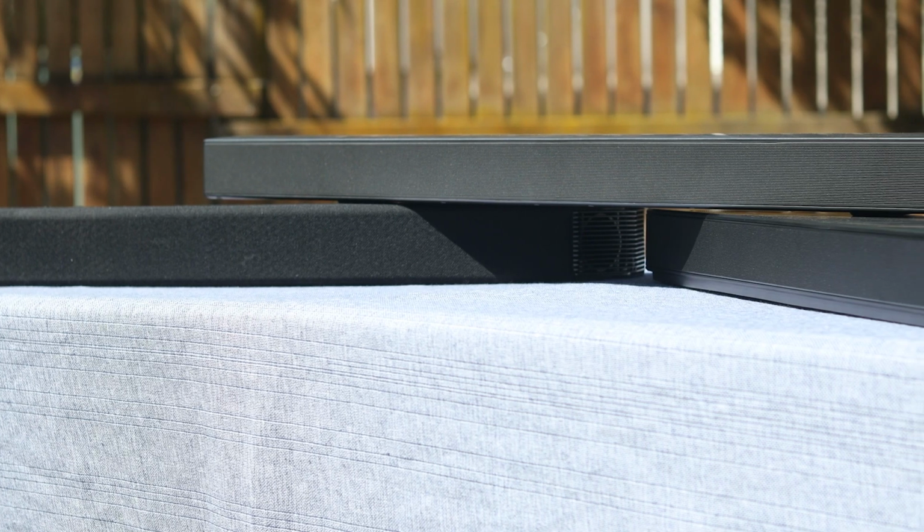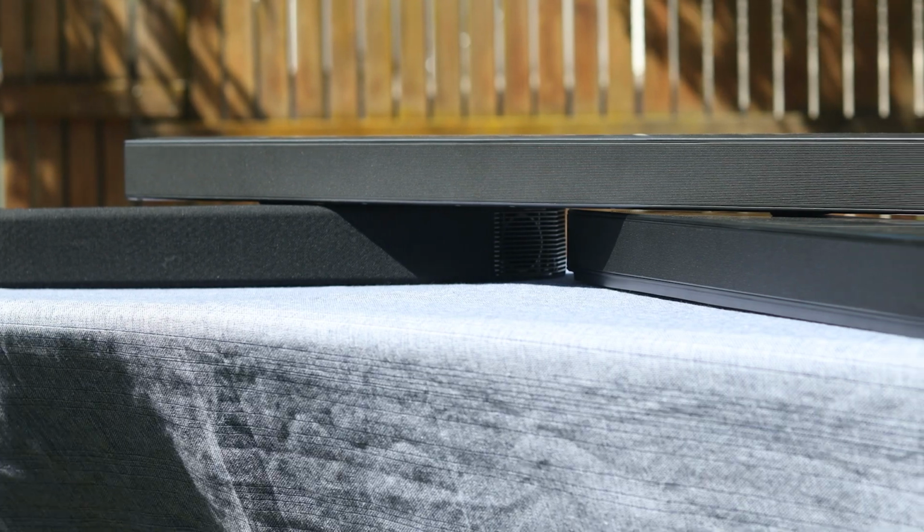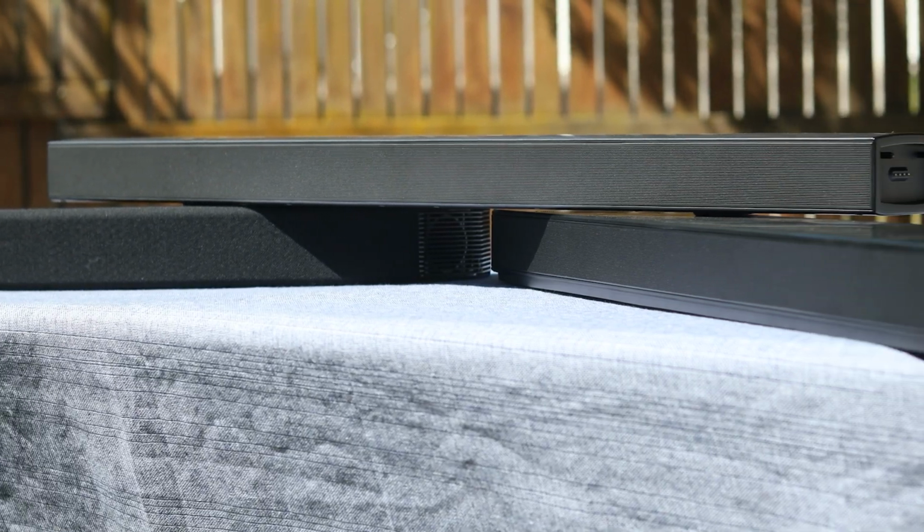Sonos and Bose keep their products current over many years and hardly ever go on sale. On the flip side, JBL, Samsung and LG do yearly updates to their systems and prices fluctuate heavily, so check the links in the video description for up-to-date pricing.